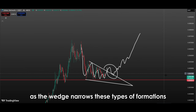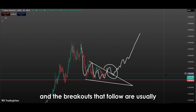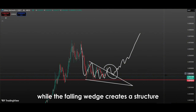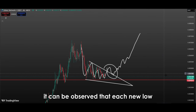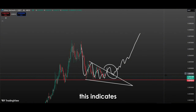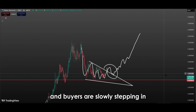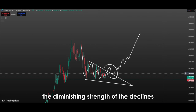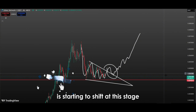These types of formations typically represent periods of consolidation in the market, and the breakouts that follow are usually directional and strong. While the falling wedge creates a structure that narrows downward from wide to tight, it can be observed that each new low is less aggressive than the previous one. This indicates that selling pressure is gradually weakening, and buyers are slowly stepping in. In other words, even as the price moves downward, the diminishing strength of the declines suggests that the balance of power in the market is starting to shift.